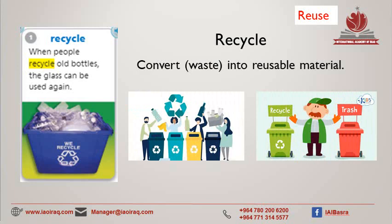So there are some pictures of recycling. You should recycle in the correct bin. Sometimes schools will have 3 or 4 recycling bins, one for metal, one for plastic, one for paper, and that kind of stuff. And a synonym is reuse.